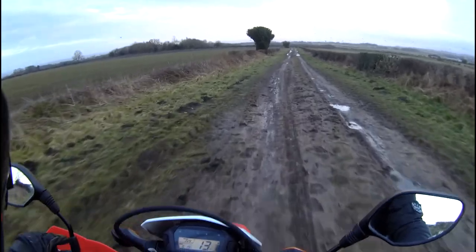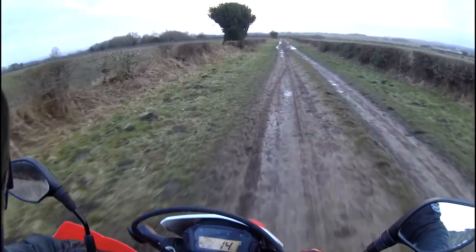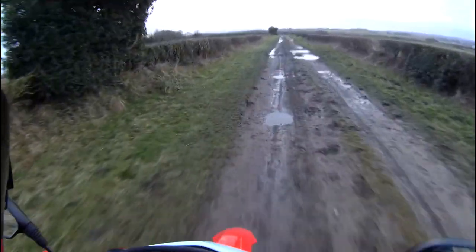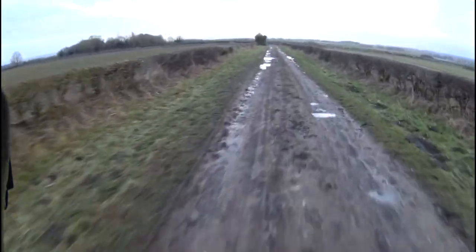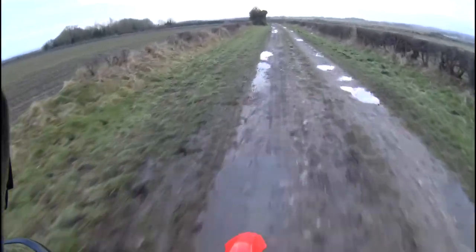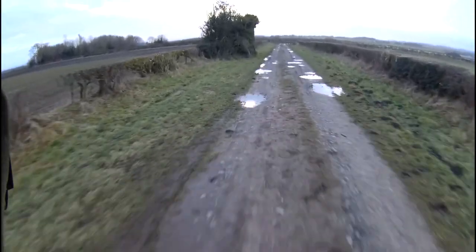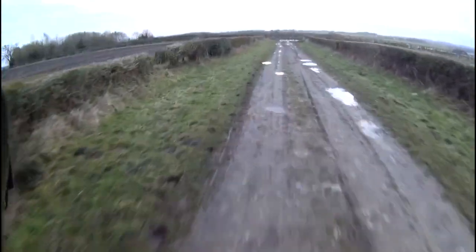And then another slightly worrying bit at the end of here. There's this massive, great big puddle. I mean, it looks like it could be 4 foot deep, but it's not. It's actually tarmac underneath it. But it feels like you're going in a boat.